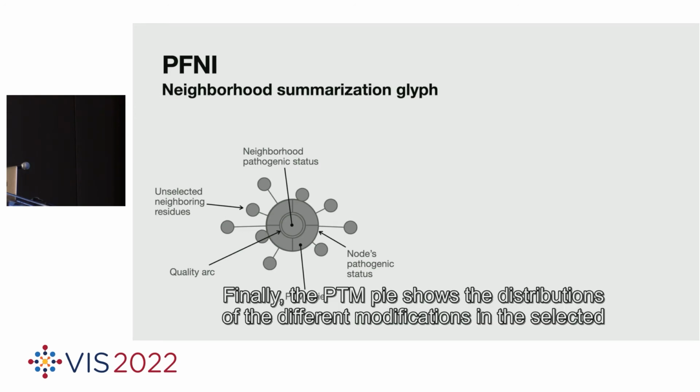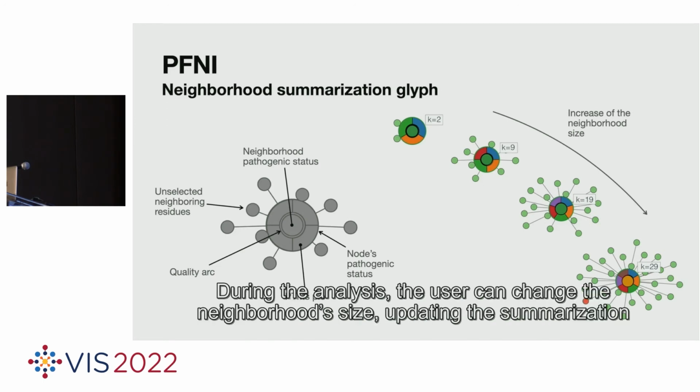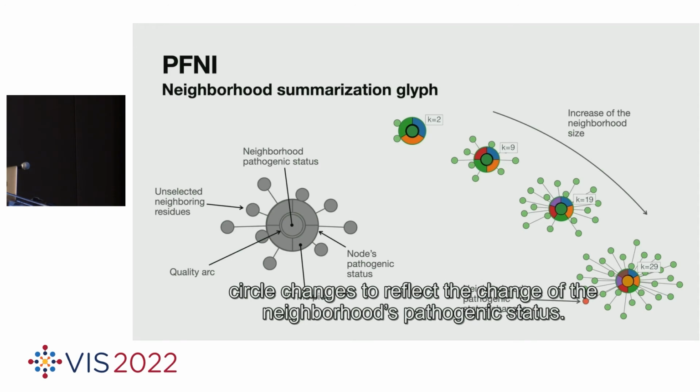Finally, the PTM pie shows the distributions of different modifications in the selected neighborhood. The stroke color of the different sections of the pie encodes whether the modification was pathogenic or not. During the analysis, the user can change the neighborhood size, updating the summarization glyph accordingly. If a neighboring residue that contains a pathogenic modification appears, the color of the inner circle changes to reflect the change of neighborhood's pathogenic status.